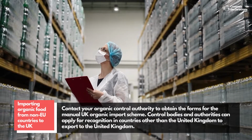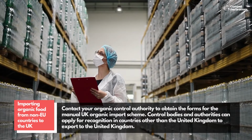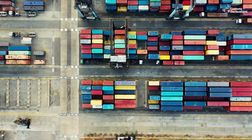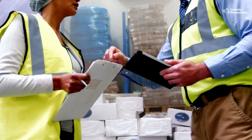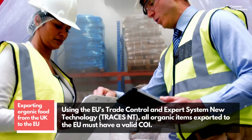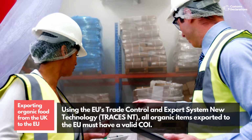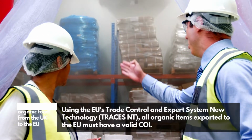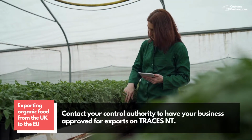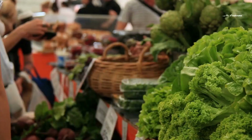Control bodies and authorities can apply for recognition in countries other than the United Kingdom to export to the United Kingdom. Exporting organic food from the UK to the EU. Using the EU's Trade Control and Export System New Technology, Traces NT, all organic items exported to the EU must have a valid COI. Contact your control authority to have your business approved for exports on Traces NT.